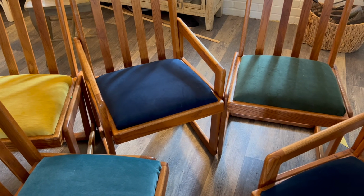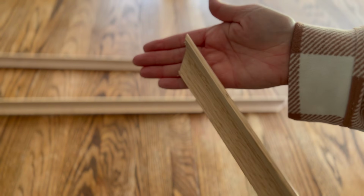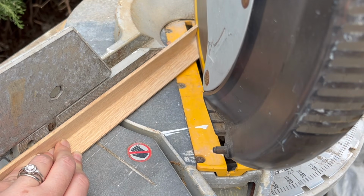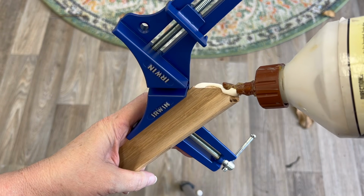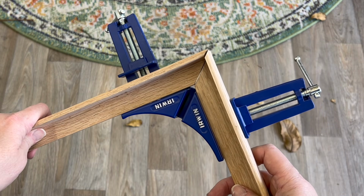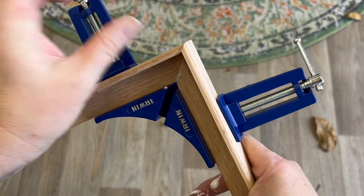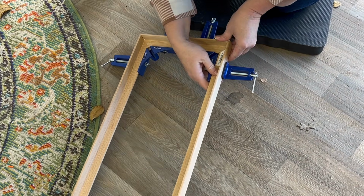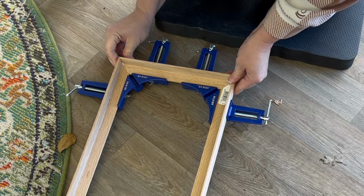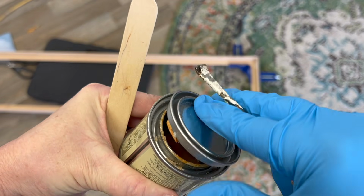Those jewel-toned velvety fabrics came out great. No, not a pro-level job, but a huge improvement, and they really set off those vintage oak chairs. Speaking of oak, this is some oak corner trim that I'm going to miter and use to create a frame. These corner clamps are awesome, as is my new knee pad. After gluing, I grabbed some wood filler and I filled those corners and then sanded those back smooth.